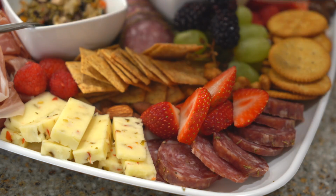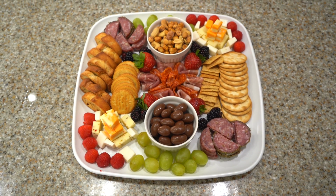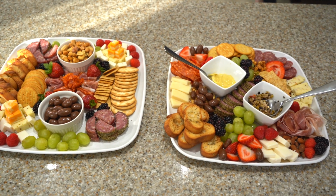It doesn't look like a lot, but it's really filling, and it's a fun way to eat up all the little things you have in your fridge and freezer.